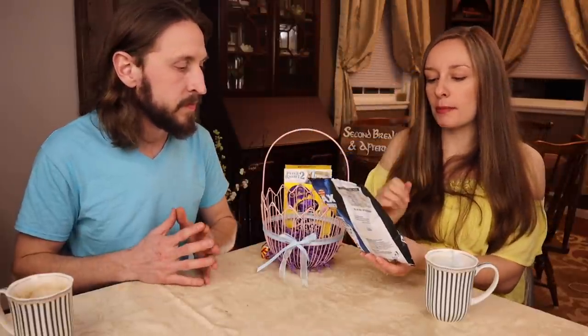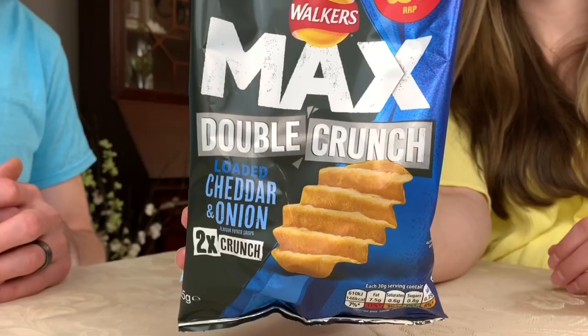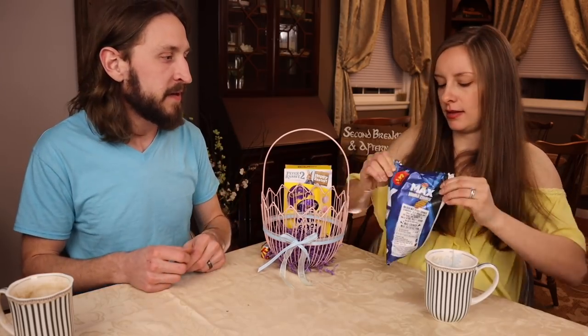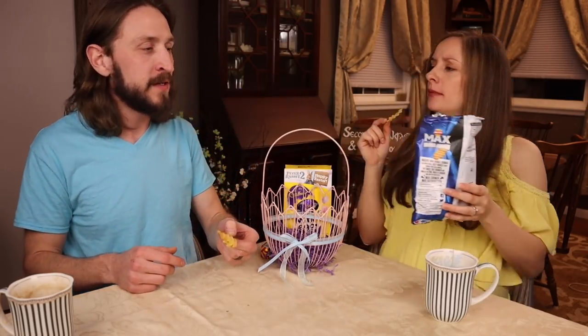This is Walker's Max Double Crunch Loaded Cheddar and Onion. That's a mouthful. And I love the shape of the crisps or chips. It doesn't even say what it is, so this is going to be pretty cool, I think. On the bag, it almost looks like a set of stairs going up somewhere. What language are we speaking now? I don't know. Cheddar and onion? Did you get that?